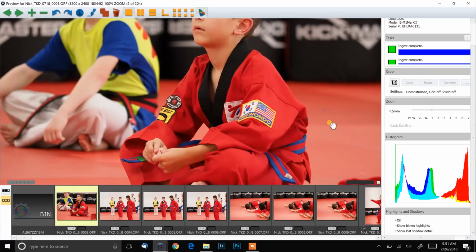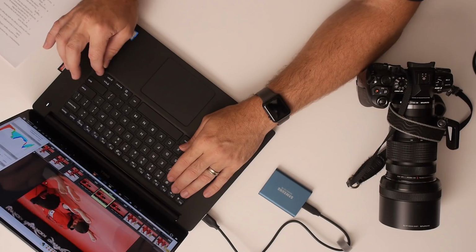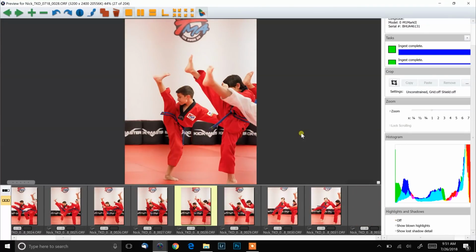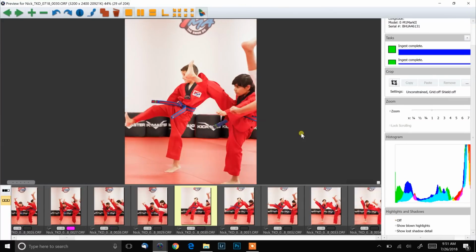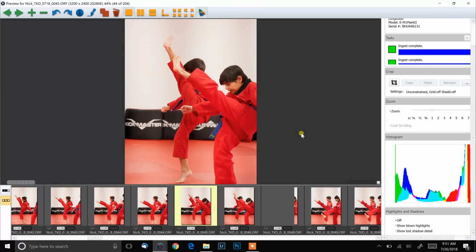Okay, so we are going to look at the entire picture, and then watch as I scroll through these pictures. These are raw files, and I'm going through them at a super fast pace. And when I find something that I like, I can tag it, go through and find another one and tag it, and so on and so forth.